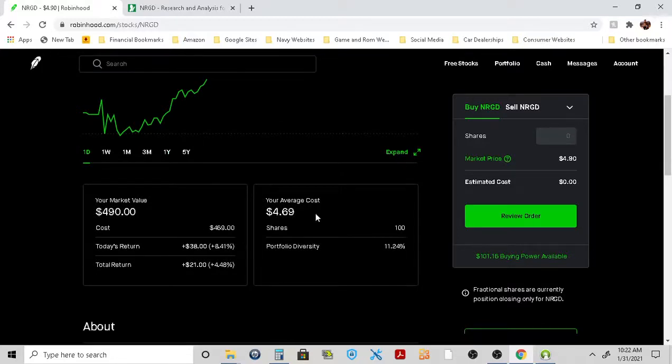And we can go over here real quick and show you where I'm in at, right? So I got in earlier this month, or actually, in June, early in June, maybe June 16th, something around there. My average cost was $4.69. So I bought 100 shares. We spent $469. Our total return today was $38, or positive 8.41%, and total return was $21, or 4.48%, right? And the reason why today's return and the total return are different is simple. The price that I bought it at obviously dropped lower, so we had to make that money back up, right?